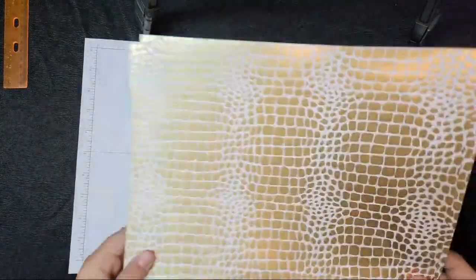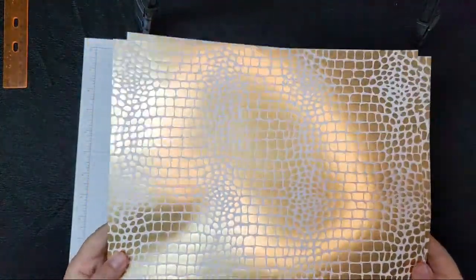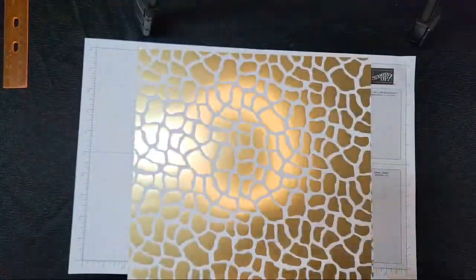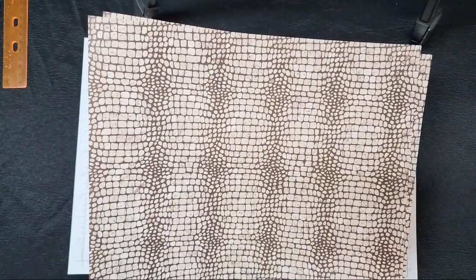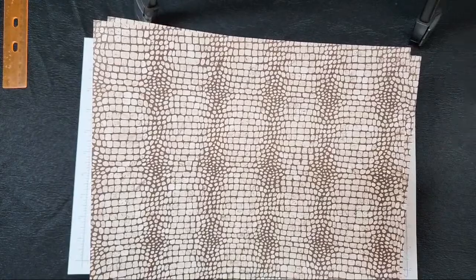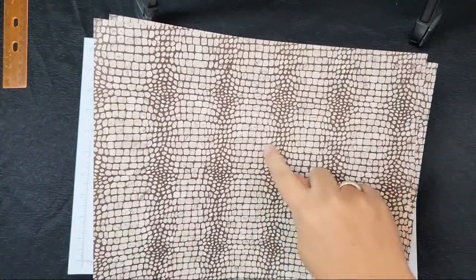So let's see here. Just love the patterns in these. This is probably my favorite out of all of it. I see like horror film, like teeth.